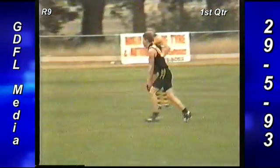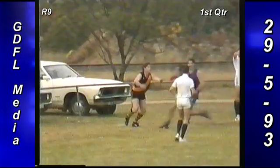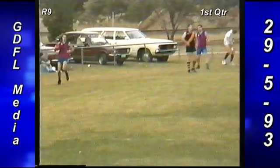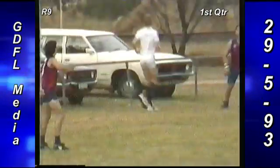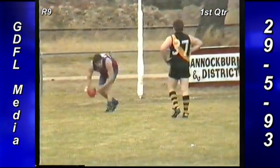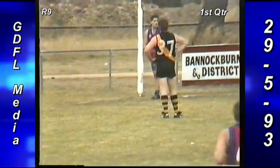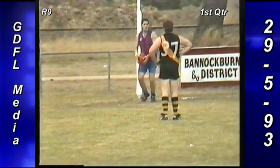Known as the Kid, 16 years of age, this youngster comes in from all 35 metres to kick. A very awkward kicking action though, Cookie. And unfortunately for the youngster and the Bannockburn supporters, he's missed the woodwork. Popped it over the line and out of bounds on the full, 10 metres into the forward. Well, I'm sorry, young fella. I didn't know you were 16. I put the mozz on you there. That's experience, Ron. Just a bit nervous there.